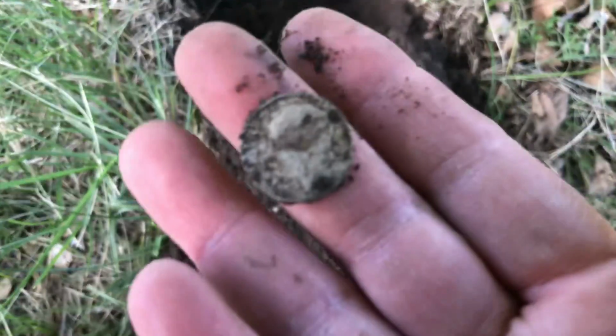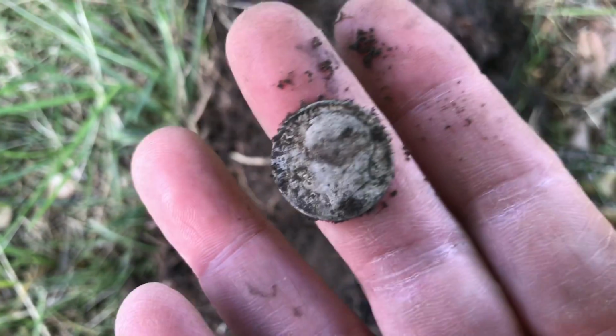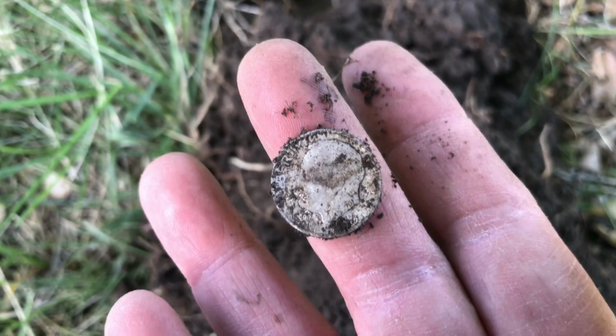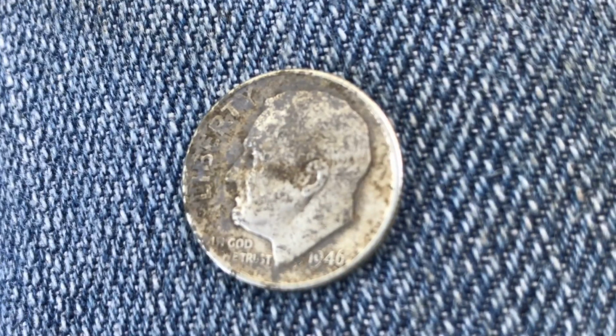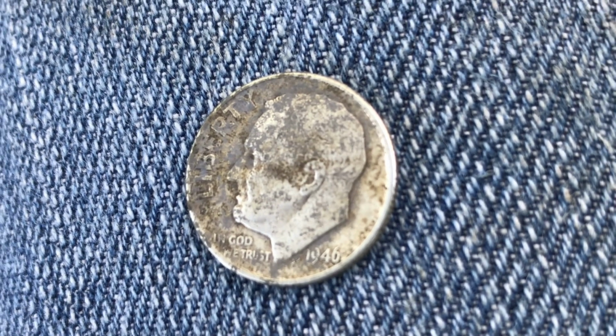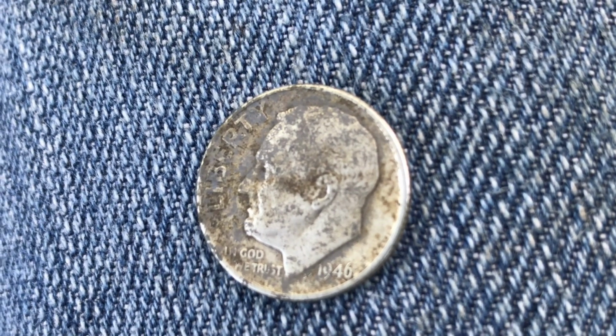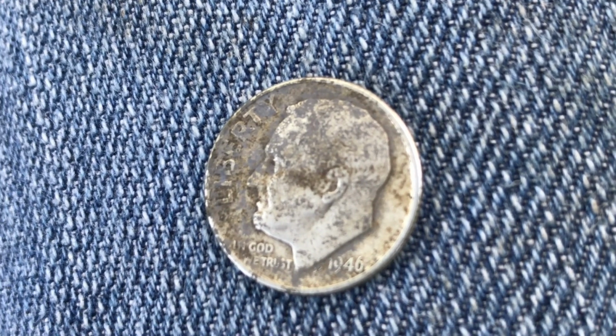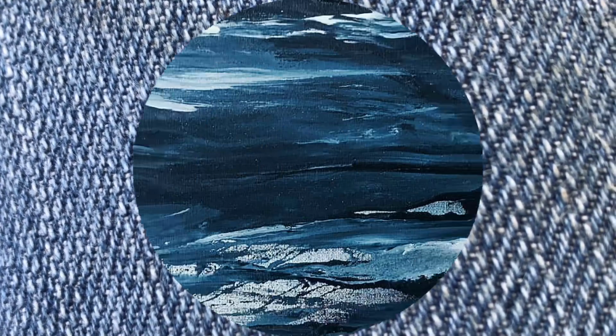Oh, it looks like I got a Roosevelt. So, silver rosy, still better than nothing. I'm gonna keep on looking, see what else I can find. Back to the next hole. Well, it looks like it's an older rosy, so that's cool. It's a 1946. Can't tell if there is a mint mark or not. But anyway, that's what I got. I'll keep on looking, see what else I can find. Be back with you at the next hole.